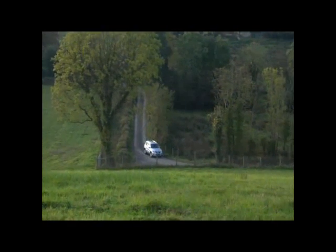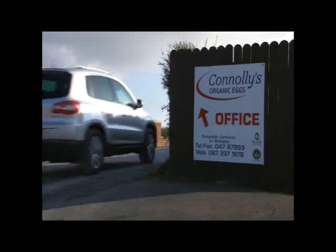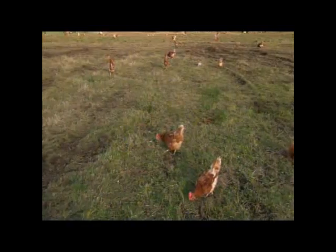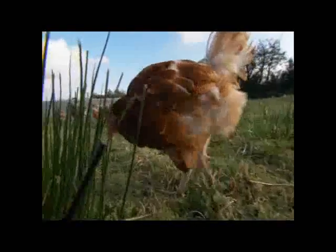The smoked salmon and asparagus custard tart I'm cooking first uses a lot of eggs. I'm on my way to visit John Joe and Veronica Connolly's organic egg farm in County Monaghan, about 35 miles east of Blacklion.